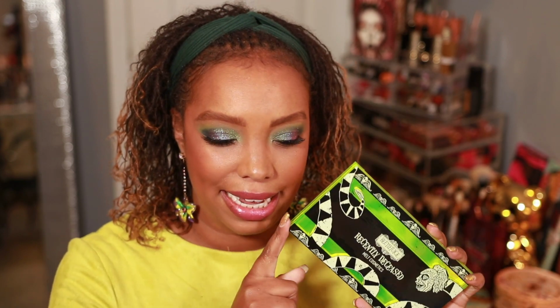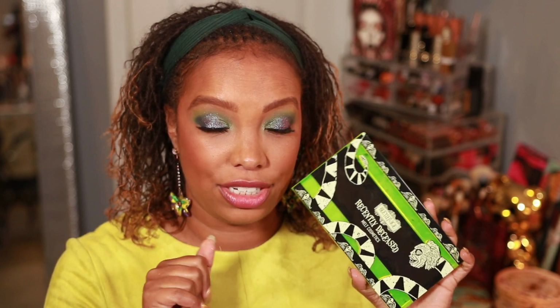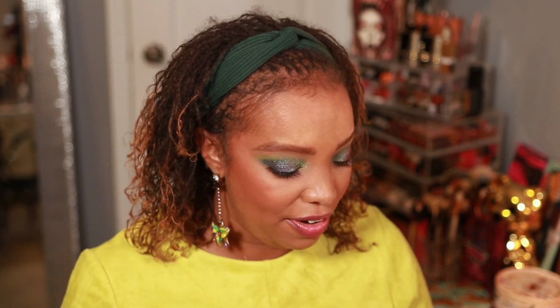This is Holiday Melt Holiday 2020. Yes, because last year was 21. That was a more repulsive. So yes, this is 2020 Holiday. Okay, I love this palette. This was one of my favorite palettes.